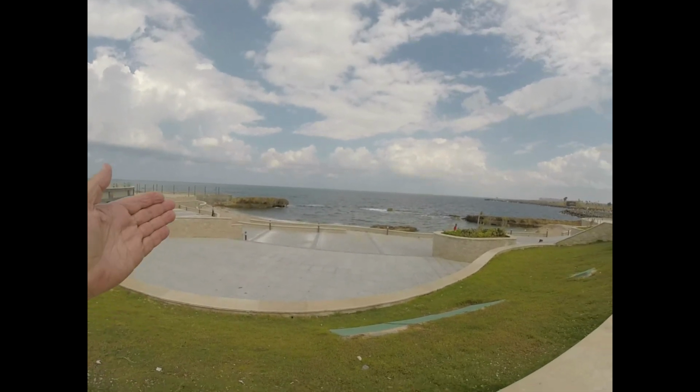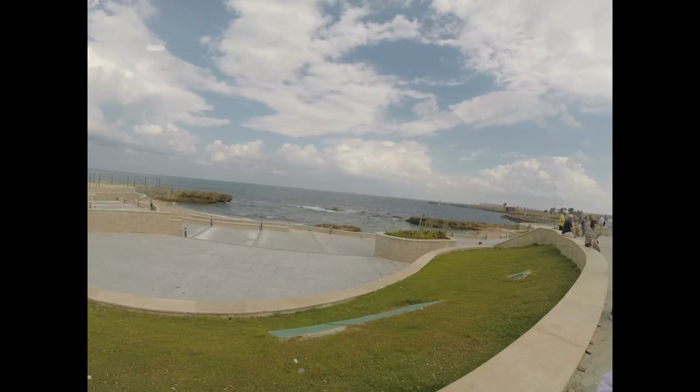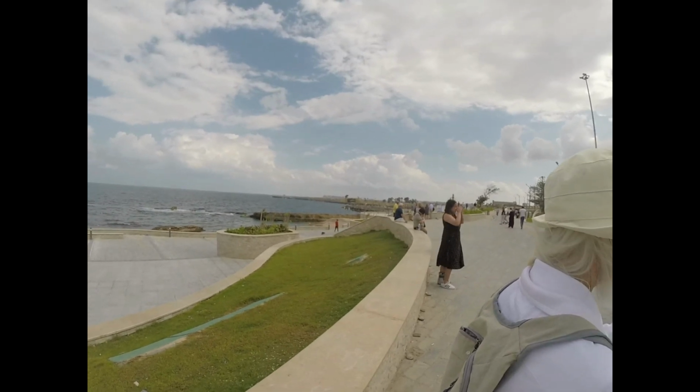Here comes Julius Caesar with his troops marching into Alexandria.